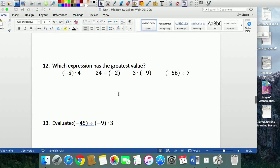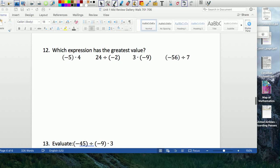12. Which expression has the greatest value? First of all, you have to evaluate each. Negative times a positive is negative, 5 times 4 is 20. Positive divided by negative is a negative, 24 divided by 2 is 12. 3 times a positive times a negative is a negative, and 3 times 9 is our usual 27. Negative 56 divided by 7 is a negative, and 56 divided by 7 is simply 8.